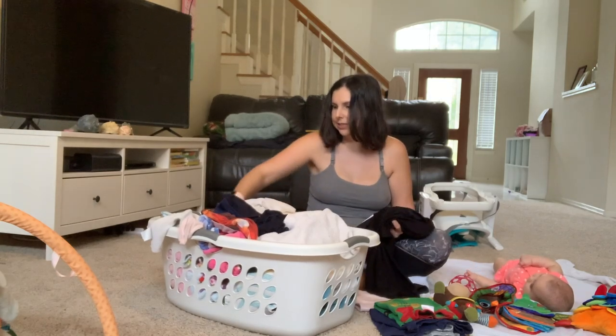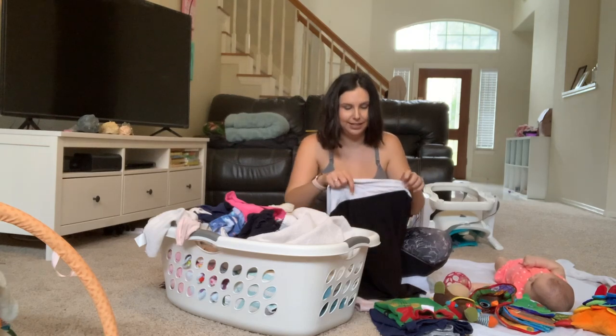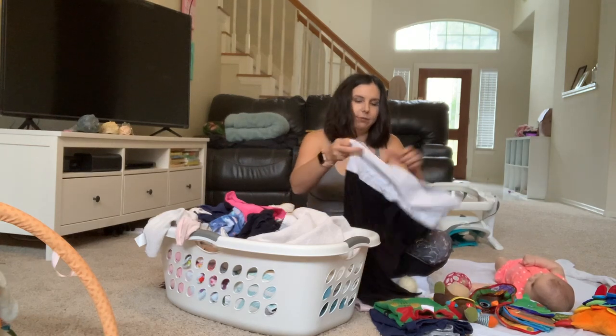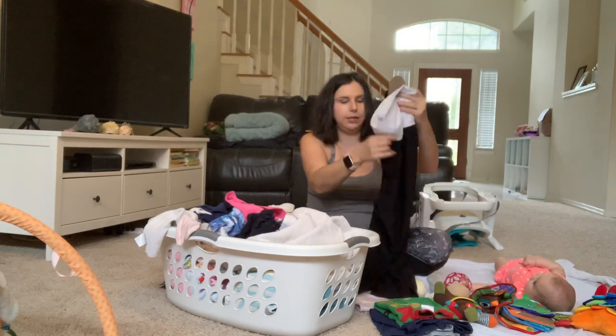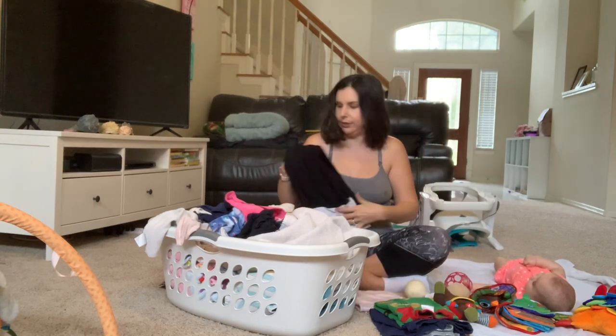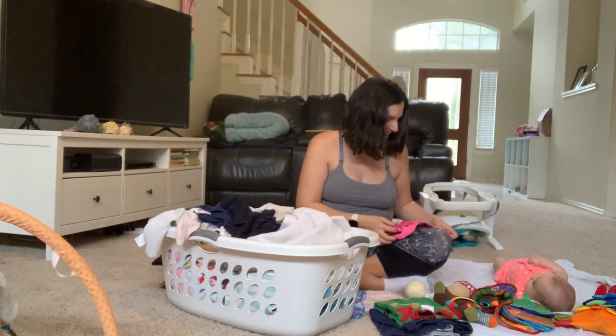Those are my panties. All right, I pulled the undies off the top and just hid them behind the basket. Anyway, so I'm irritated that I have to go to the post office with a newborn. I guess she's not a newborn anymore. With a baby, a young baby, and have to deal with that. But I have to do that tomorrow. Can you ball? Very good.